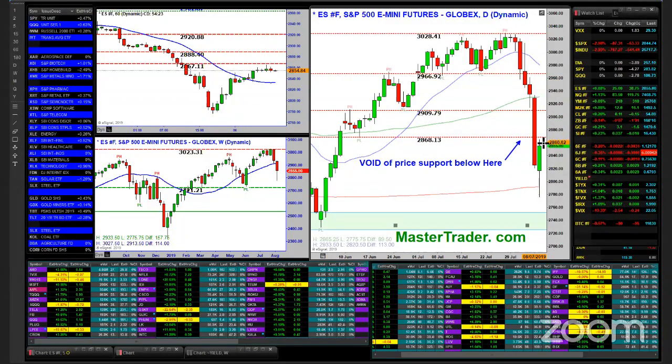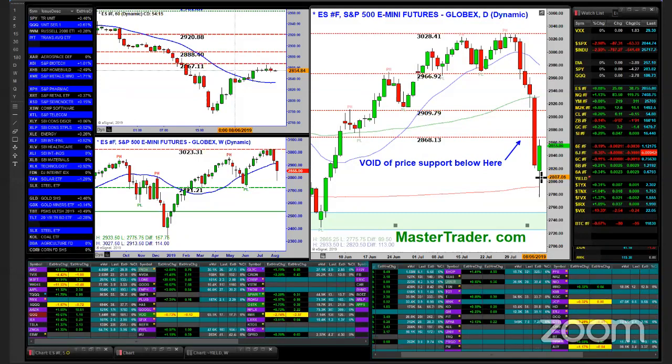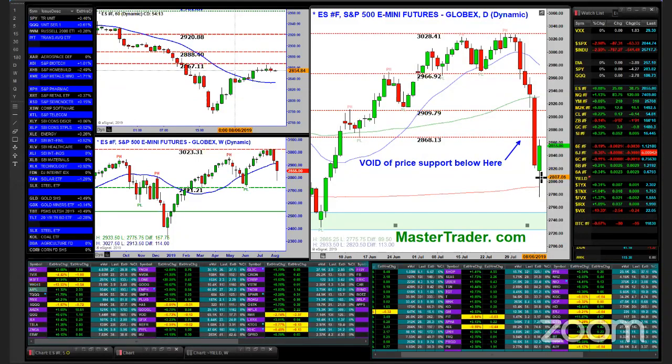You can't logically expect this move down to be over in a day, in a moment, whatever. Technical bounces always occur in these kinds of plunges, and it either resolves itself with another plunge lower or some sideways price action. So this is not over at all.